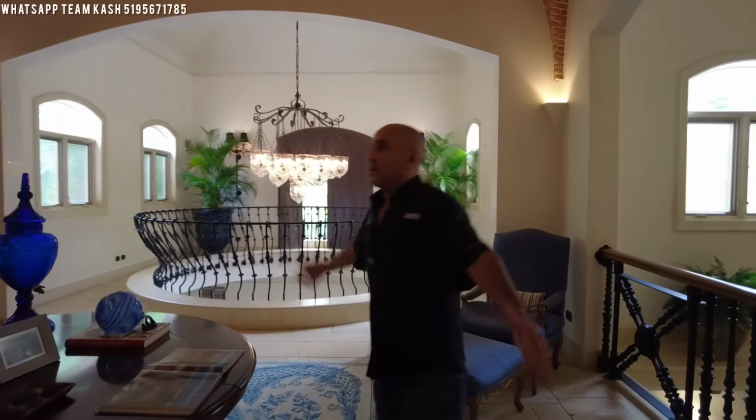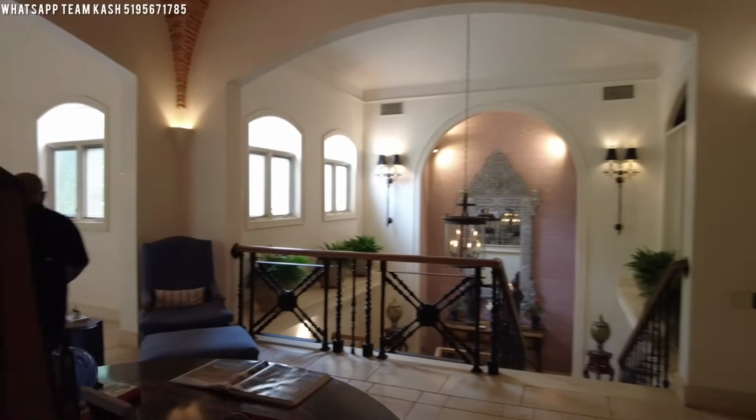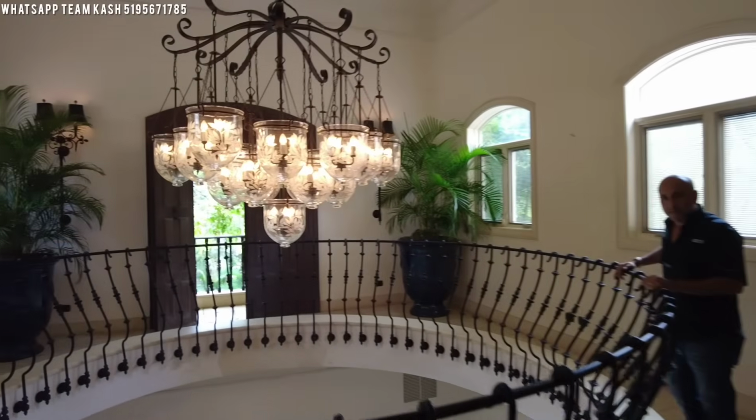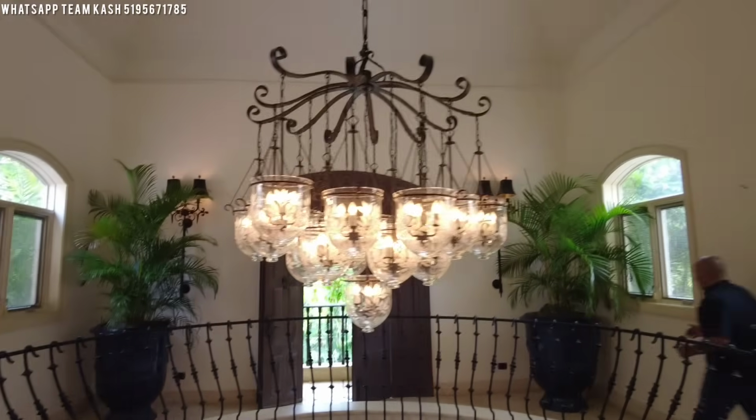All right, so where are we now? We're upstairs on the second floor. Let me walk you through here. Have a look at this. This is where we were. Have a look down. That's the main entrance. It's pretty cool, isn't it, guys? I'm going to walk you around. This is the Romeo and Juliet story right over here, because have a look. Isn't this amazing? Go ahead and take a step out.